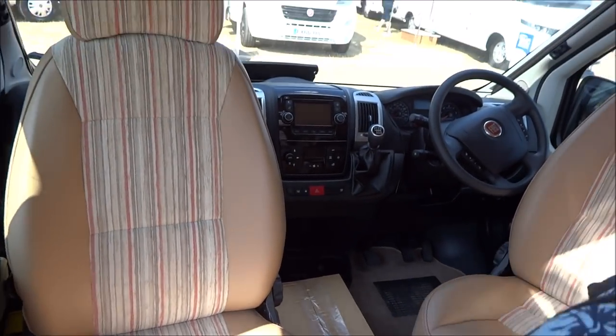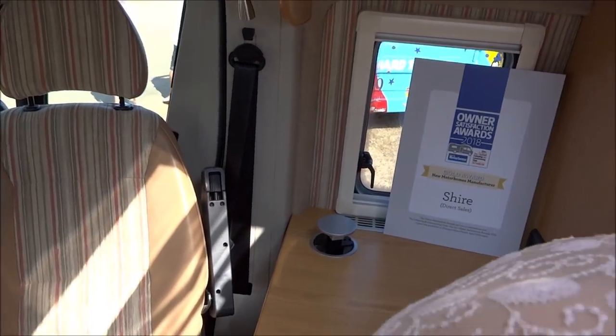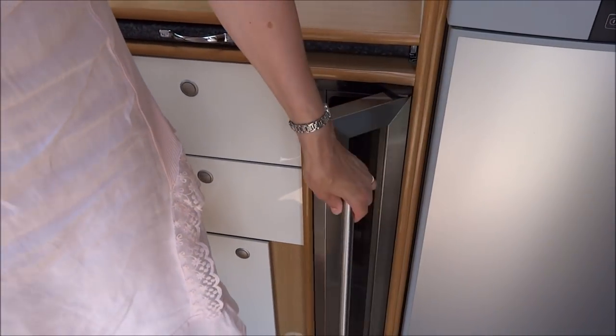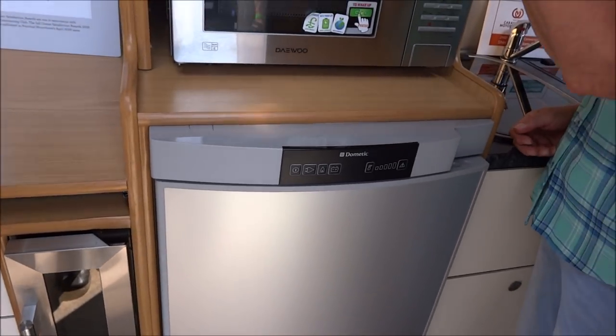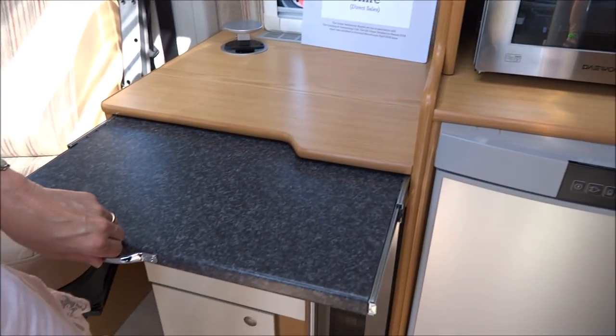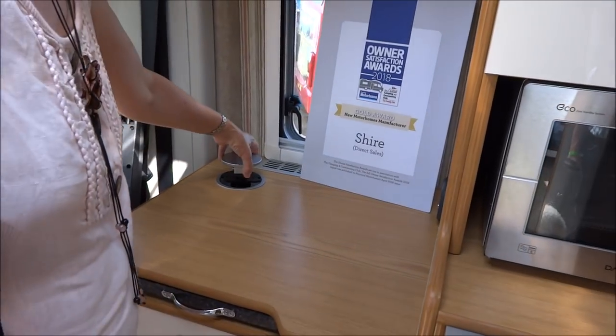Seat near at this end as well, I think. Twin swivel seats. Seems quite spacious up the front here. Look at that. Oh, that's a wine cooler. Put your nice wine in there. Nice hermetic fridge. That's rather nice. Storage, and a pull-out surface. Oh, and you've got lift-up, pull-up sockets.